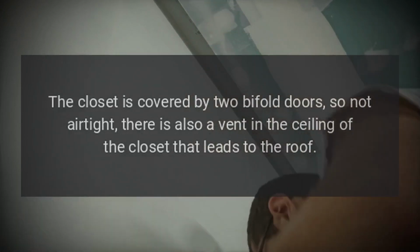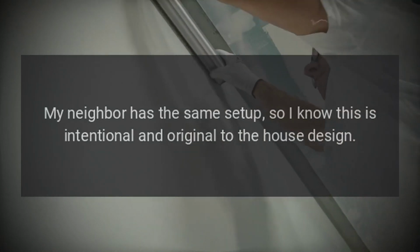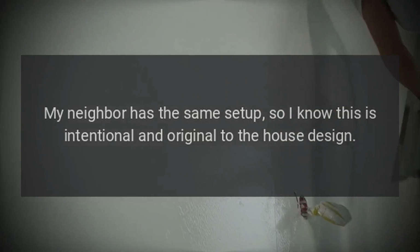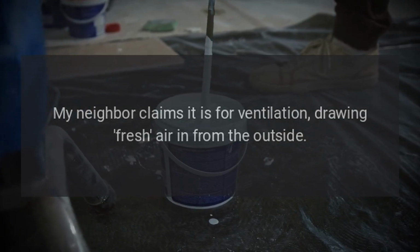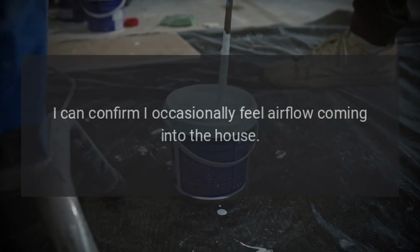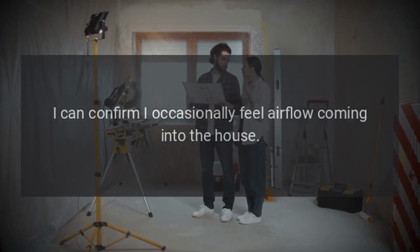There is also a vent in the ceiling of the closet that leads to the roof. My neighbor has the same setup, so I know this is intentional and original to the house design. My neighbor claims it is for ventilation, drawing fresh air in from the outside. I can confirm I occasionally feel airflow coming into the house.